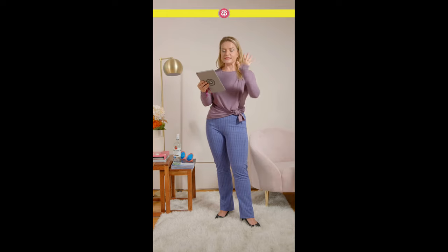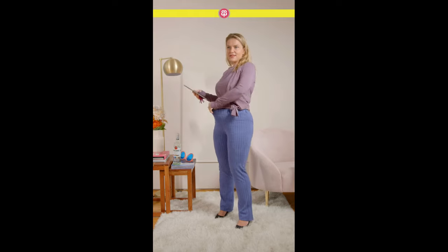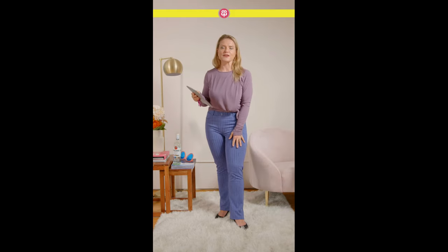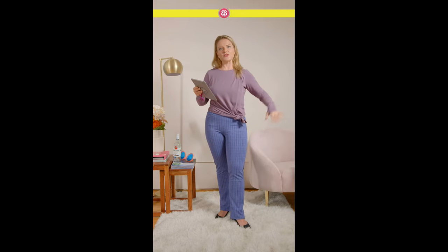Anita wants to know, are all the styles in the lightweight Ponte? Indeed, they are. This is our lightweight Ponte. It's got that amazing stretch. Just hugs your curves in all the right ways, and it is 25% lighter than the core Ponte, so totally your summer and fall look. We got you covered.